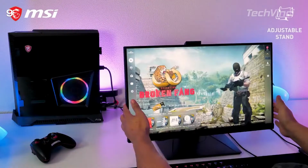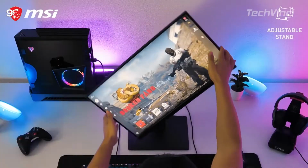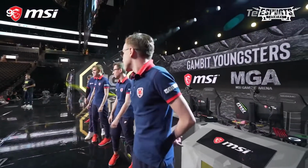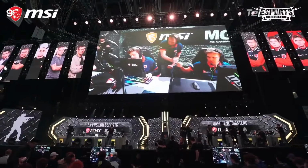The adjustable stand lets you position the monitor for the most comfortable ergonomic posture to stay sharp during those clutch moments. The NXT 25 series is the industry standard for esports players and is also the official monitor of choice for many esports teams and tournaments.